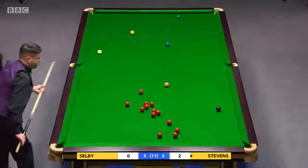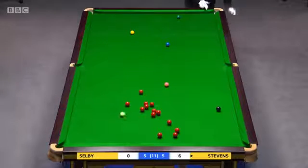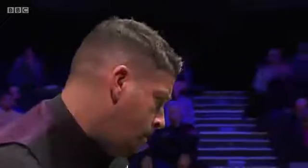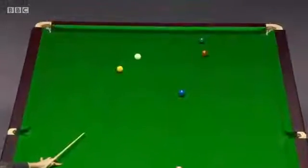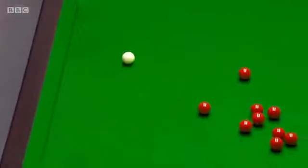Yeah, he's played the first one. Don't hit the jaw of the middle pocket. That's a good shot. It's very good. He's found a bit of form, Matthew Stevens, from somewhere. Flirting with the middle pocket as well. Just about got away with that.